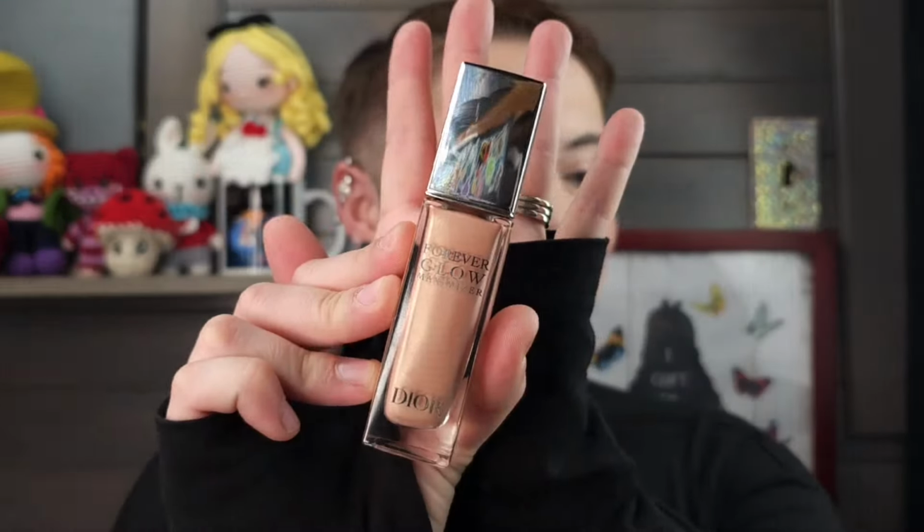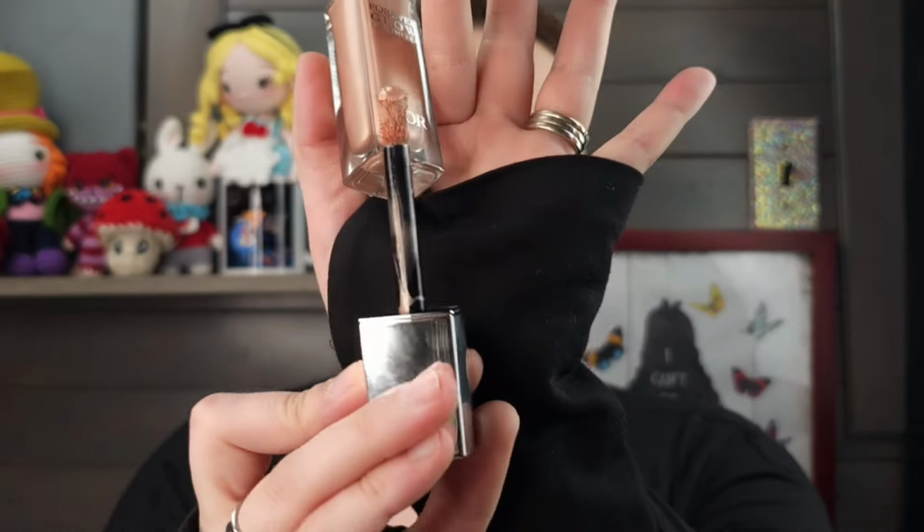Okay, next we're going to talk about the Dior Forever Glow Maximizer. I got the new one in the shade Nude. I had the shade Peachy already, and I think I featured Peachy in another trying new makeup video recently with the Dior primer, the Luminous one.